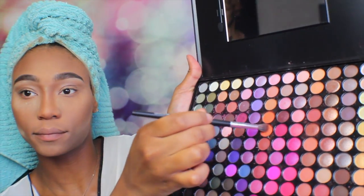Every time you move, you're looking like a dancer. Okay. So we're going to go in with this kind of burnt orange right here and just apply that to the outer sides of our eye.